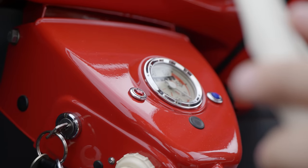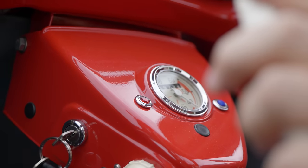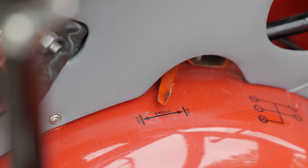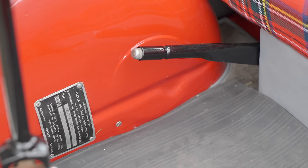As you might imagine, it's a rather sparse affair in here. There is no radio. I think there is a basic heater, but I could be wrong. There is a small little lever for a choke. You have a handbrake down here. That also works, as you would expect it to.